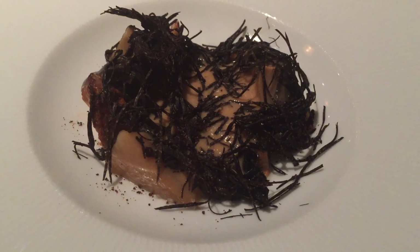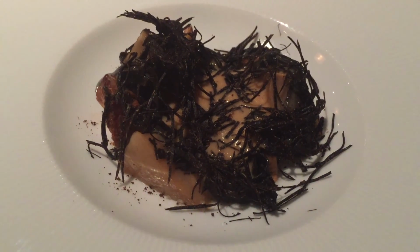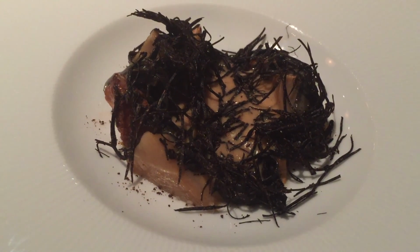Next, we were served a variety of mushrooms with toasted levain mousseline. This dish is very earthy, and the chef purposely emphasizes that by adding some ground coffee on the mushrooms. A very interesting mushroom dish.